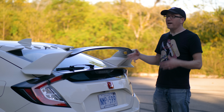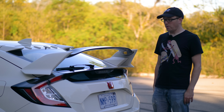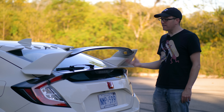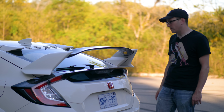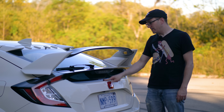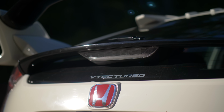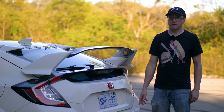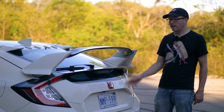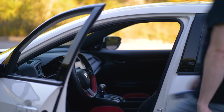But Honda has upgraded the struts on the back to aid in closing because of the extra weight added from this monstrous spoiler. Now, the owner says he's had some binding. This thing won't close all the way in the heat, so it's something to look out for if you're an owner. But the big deal here, this decal, a Canadian exclusive VTEC turbo decal. The dealerships in Canada are being overrun by Americans crossing the border to try to buy these. The markups are insane. If you want one, they're $700, so you better get on it now.